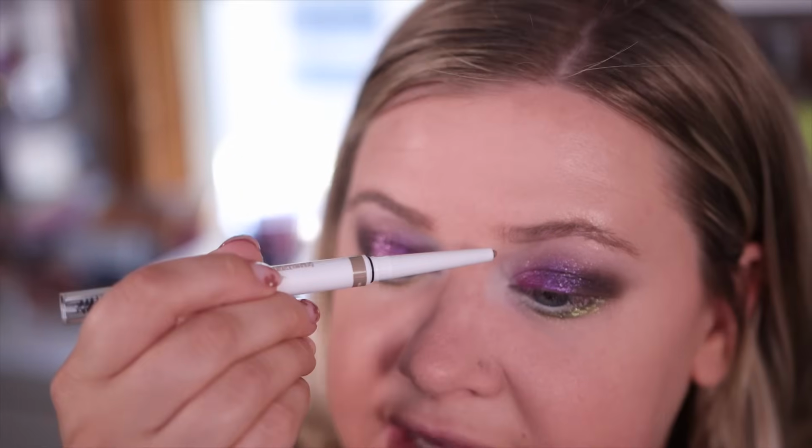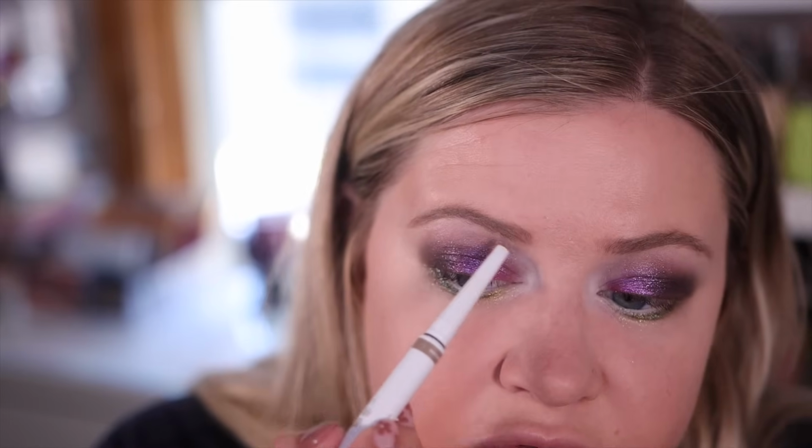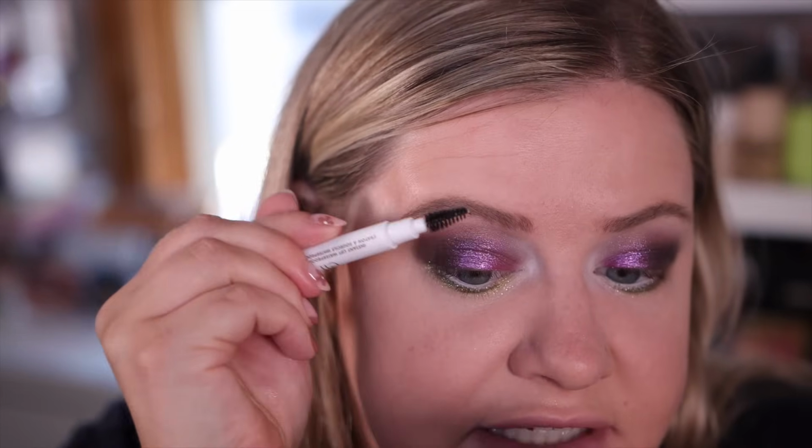So I can already tell by the formula that I don't really care for it. I like just a more precise one that I have to push down a little bit harder just so I'm not putting too much product down and I'm not going overboard. Because with this one, you can definitely go overboard pretty easily and get kind of those block looking brows. But I'm just going to blend all that together.